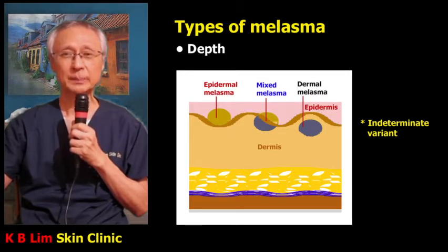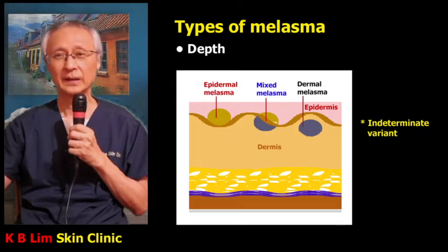Some patients have a mixture of both epidermal and dermal pigmentation, and that type of melasma is known as mixed melasma. The location or the depth of the pigmentation is better visualized using a Wood's lamp, which I will discuss briefly later on. There is another type which is very difficult to determine, and that's often called indeterminate melasma, because even with a Wood's lamp you can't really tell where the pigmentation is located, whether it's in epidermis or dermis or both.